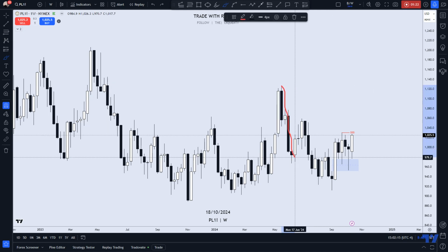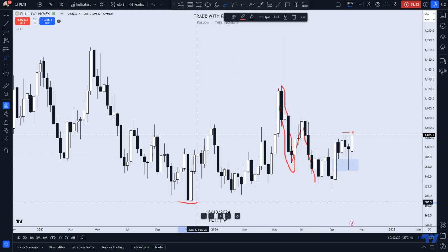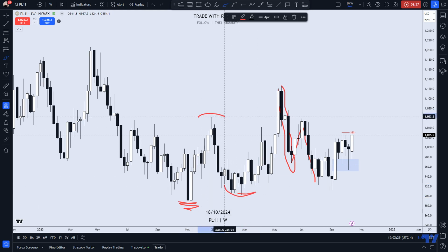During the summer months, it falls back into a downswing. All right, it gets bearish. It pulls back and then gets even more bearish. But we still have not gone past that low, and we haven't gone past the low created by the last swing high here.